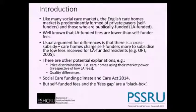But of course there are other potential economic explanations for why there might be a gap in the prices paid. Quite simply there might be price discrimination, so care homes are able to use their market power, which arises through information asymmetries, which we'll get to in a little bit. So irrespective of the low local authority funded fees that they receive, they may be able to charge self-funders more. And of course, the other major explanation is that there are large quality differences. There are large variations of quality within the care homes market in England.